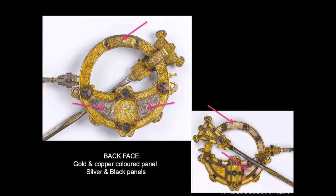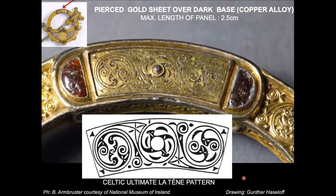There's rivets. Right. Now, here we have close up the panel, the gold and copper coloured panel on the centre of the hoop on the back, a most beautiful ultimate Latin pattern, three roundels joined by these links, roundel number one, two, three. And there's the linking trumpet patterns and so on.